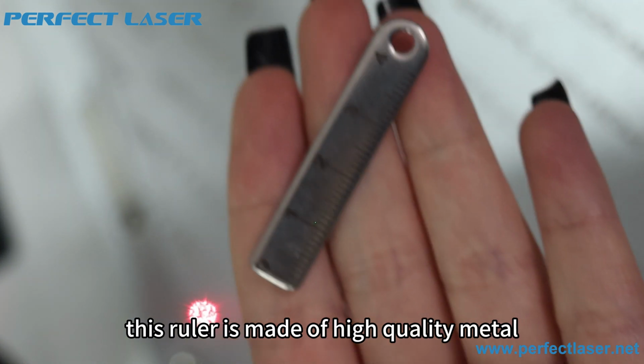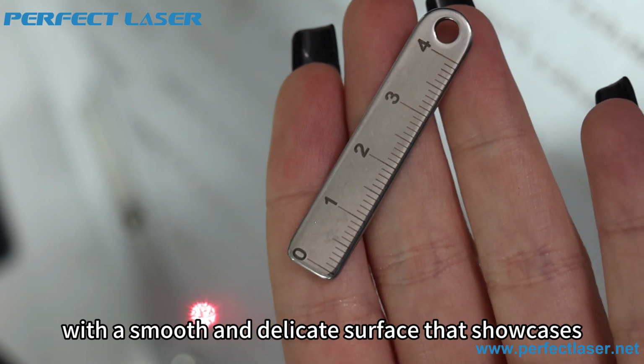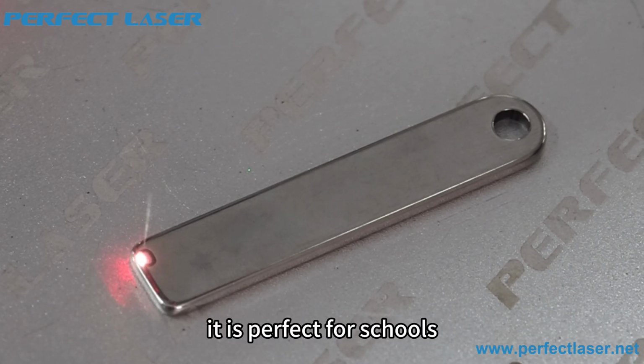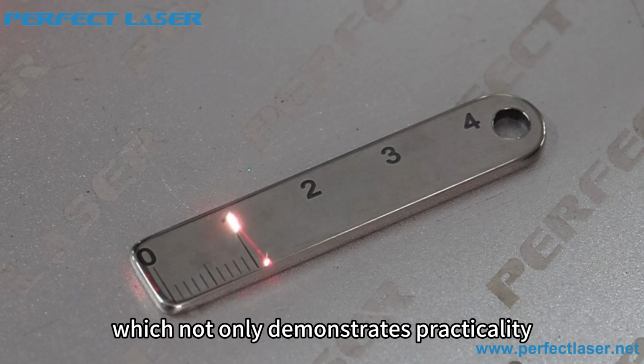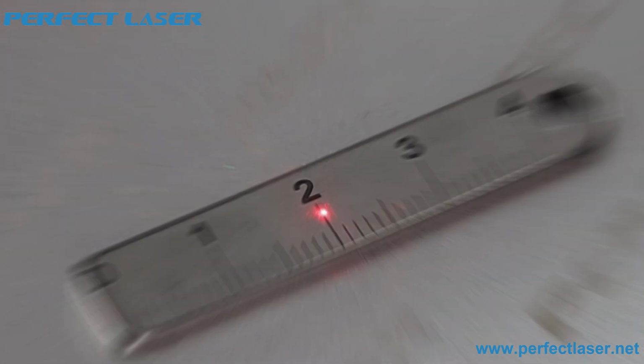This ruler is made of high-quality metal, with a smooth and delicate surface that showcases excellent craftsmanship and engraving effects. It is perfect for schools or organizations as a custom-made gift, such as engraving the names of teachers or students, which not only demonstrates practicality but also holds great commemorative value.